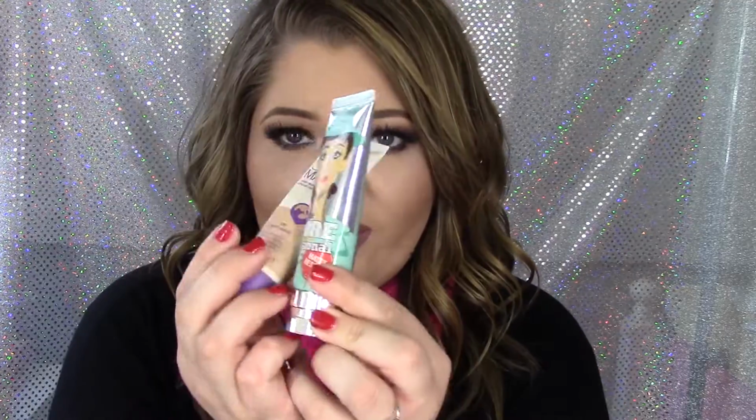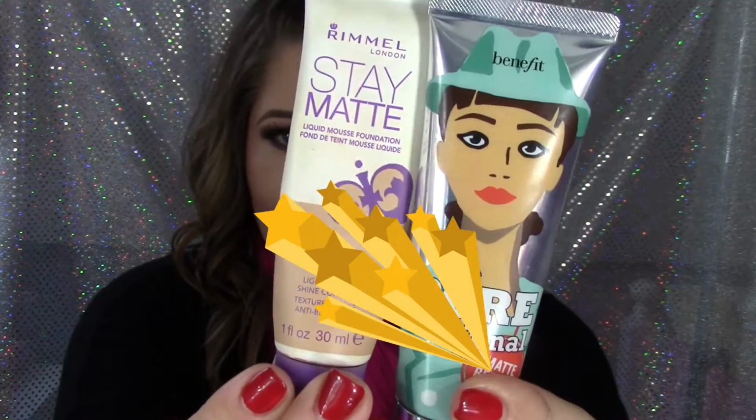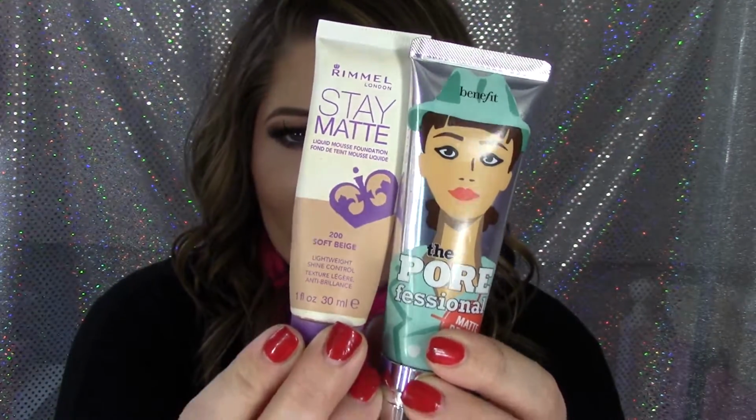Especially these two, this is my dream team. I can't get away from these. I love both of these products so much. And this is so affordable too, which is really nice. I think this is at $5, maybe even a little bit less. It's right around that $5 range, so I can't get enough of this. I love this foundation.